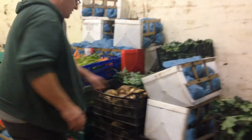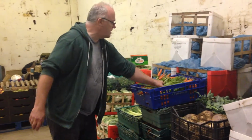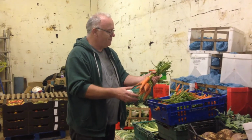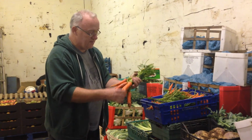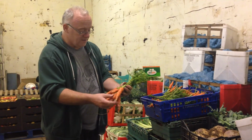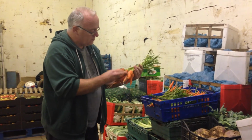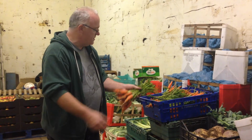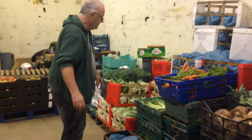Okay, usual suspects, still a big Swede coming in, as you can see. Carrots still coming in, still clean up where we've had lots of rain. They obviously come out of the ground really muddy, so you can see they've just rinsed them off a little bit to get rid of some of the soil. Otherwise we're buying soil, nobody likes that. Again, we keep an eye out for the black fly, but not a lot on those I can see, so we're still doing okay there.